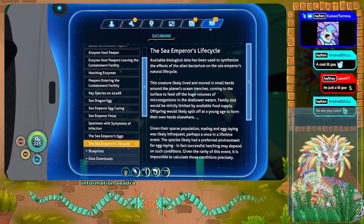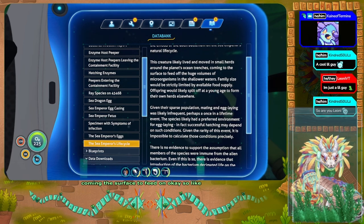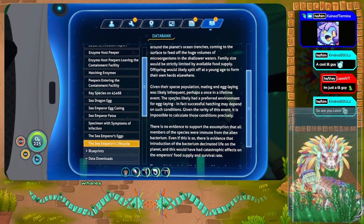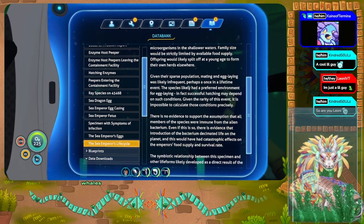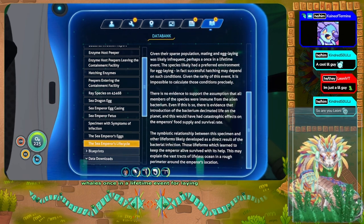Seadrat Emperor life cycle. Moves in small herds around the ocean trenches, coming to the surface to feed on. Okay, so like baleen whales. Uh-huh. Once in a lifetime event for laying eggs.